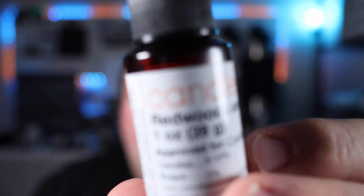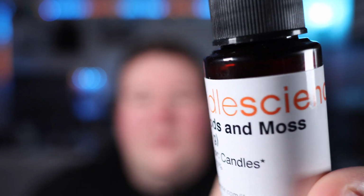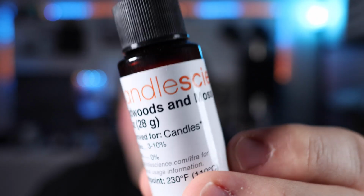And you guys know I do this pretty much at random. So the very first one is Redwoods and Moss. For those of you who might be new, I am not the biggest fan of fancy earthy scents. I sometimes like them, and most of the time I'm just not the biggest fan of them. I wish I was all fancy and cool and liked these super niche earthy scents, but I just usually am not. So we'll see how this one goes.